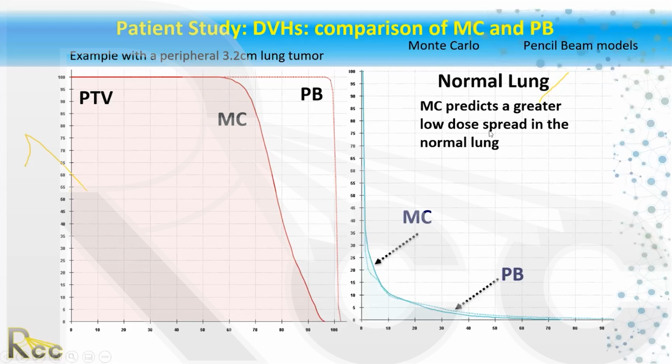And here's the normal lung. The Monte Carlo predicts greater low dose spread in the normal lung. Makes sense, because the Monte Carlo is predicting correctly the lateral electron transport.